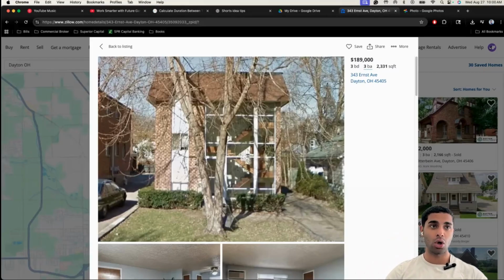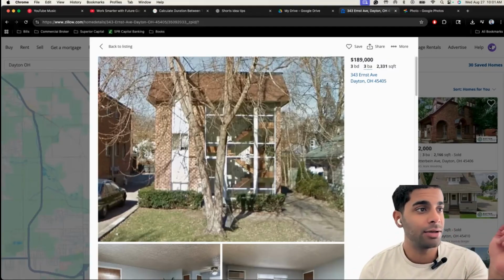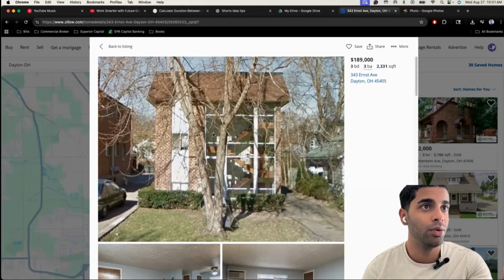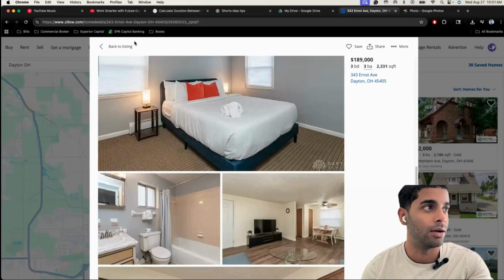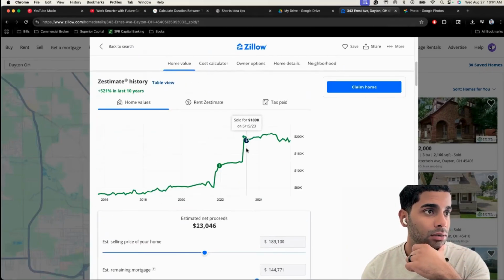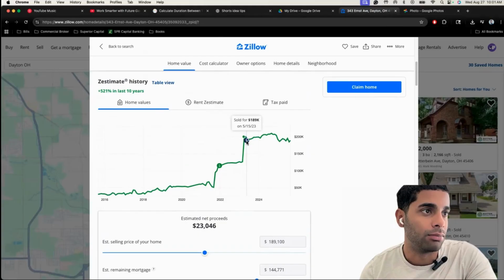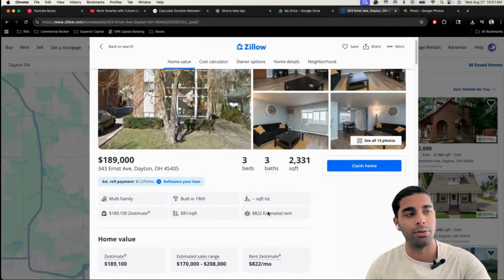But the reality is, there's a lot of mistakes that are not as common in other types of investing that you might not even notice or think about. So this is actually my first house hack. It was a 3 unit in Dayton, Ohio. I bought it for 115,000 in December 2021. And then I actually sold it not that long after purchasing it, in 2023.